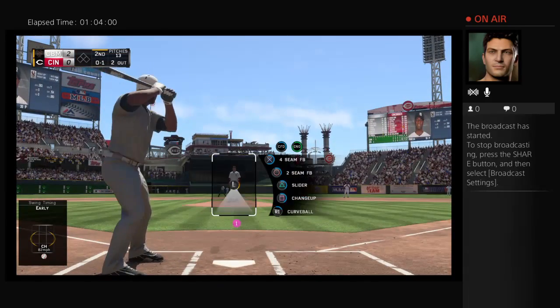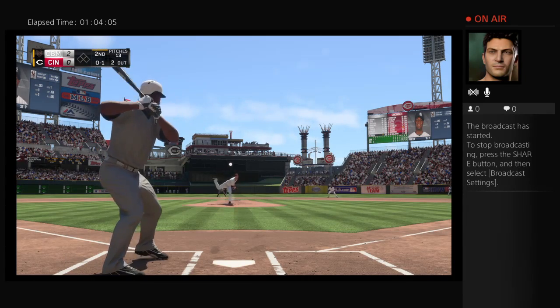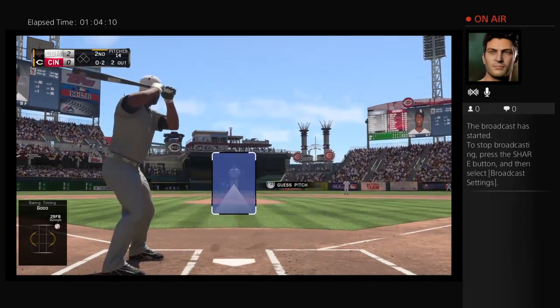Tried to golf at it, but he missed strike 1. And here's a swing and a miss as he falls behind 0-2.